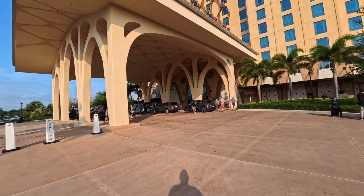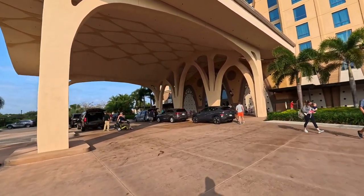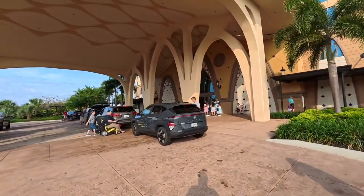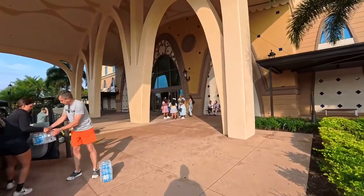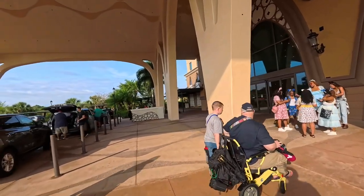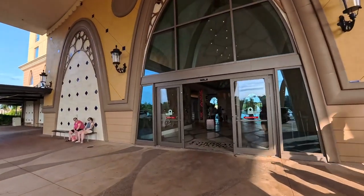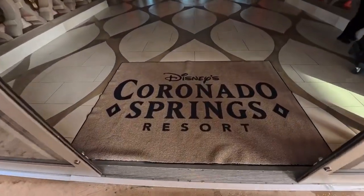The bellhop boys will get your luggage, and if you arrive early before your check-in, they will store your luggage and then bring it to your room. So whenever you come back from like the parks, or if you're out and about somewhere, you don't have to worry about going and picking up your luggage. They'll bring it to your room for you. And they had some of the nicest bellhop boys I've ever dealt with, so I made sure to tip them well. All right, Coronado Springs Resort.